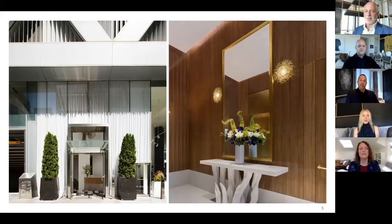On the right, you'll see an image of our residential lobby. And here Orlando has used Paldeo wood from New Guinea with a piano lacquer finish. It really adds a great warmth to the design. This same Paldeo wood carries through the residential hallways, and it creates the front doors for each of the residences.